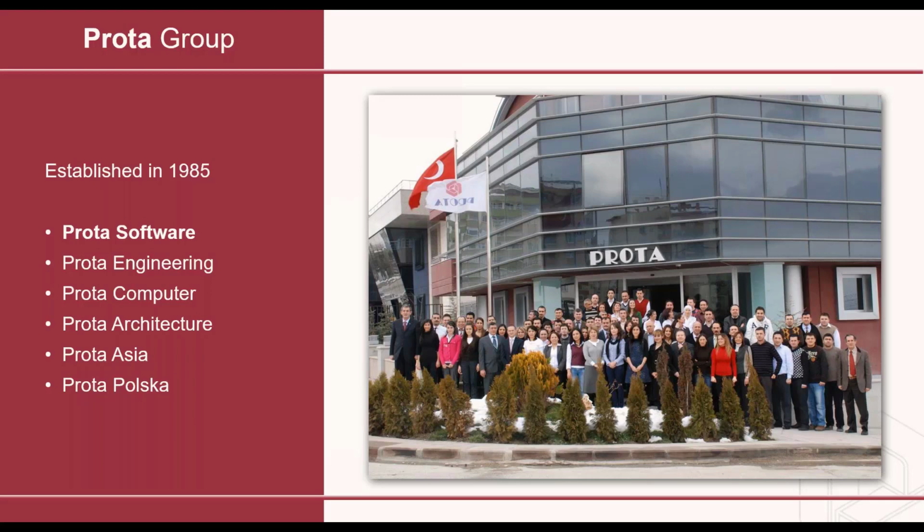Prota first introduced the well-known Orion for RC buildings in 1987, and now has a team of 40 dedicated development professionals who are backed up with leading academics.